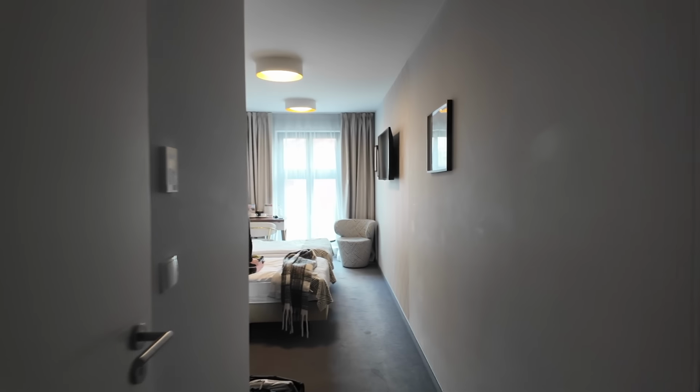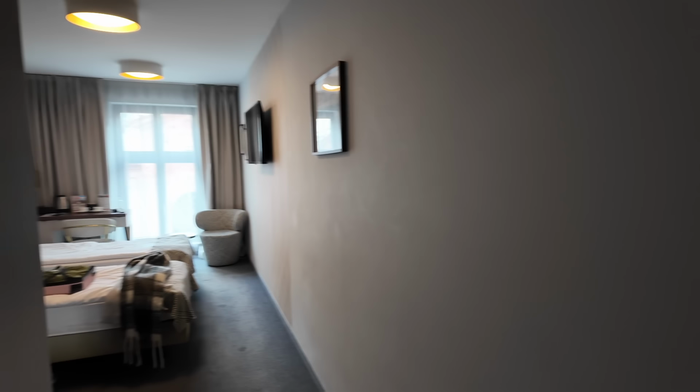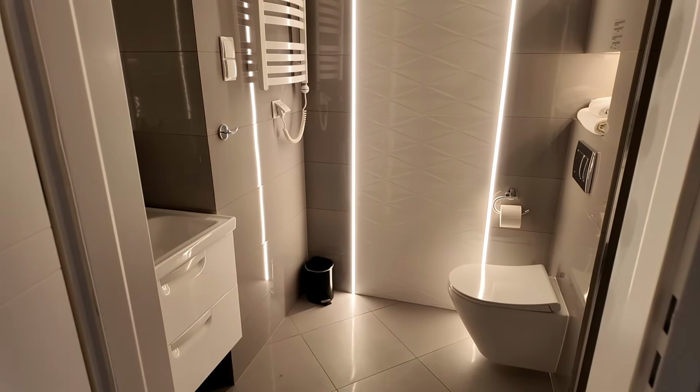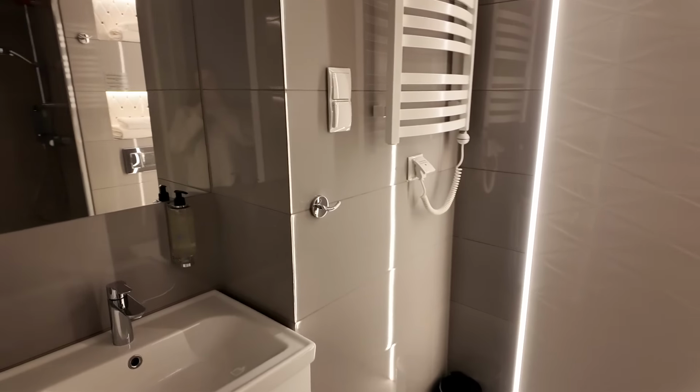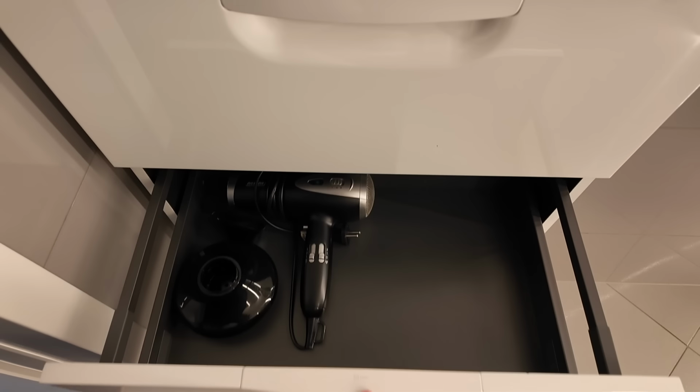We're in 107, which is on the first floor. We've got this long hallway as we come in, and then literally the first room on the left is the bathroom. So we'll go in here first to show you. Oh, here we are. It's nice and modern, to be fair. It's actually really nice. Got a sink here. Oh, don't put anything in the middle. Oh, you got a hairdryer in here as well. Stunning. Got some hand soap, a nice mirror.